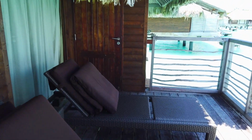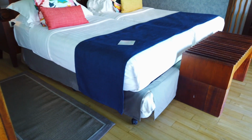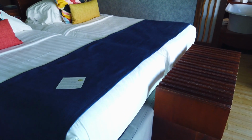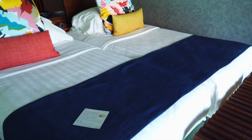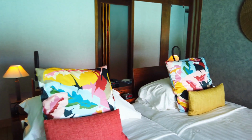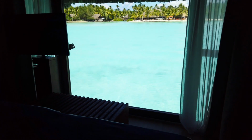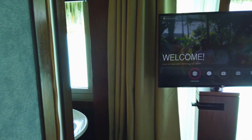So here there's another door that goes into the bedroom. And here is the bed, which is killer. Looks out over the lagoon too. It has its own TV. And then coming around here, we can go to the bathroom.